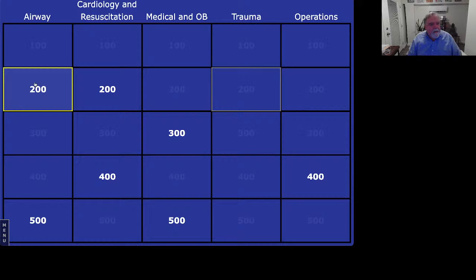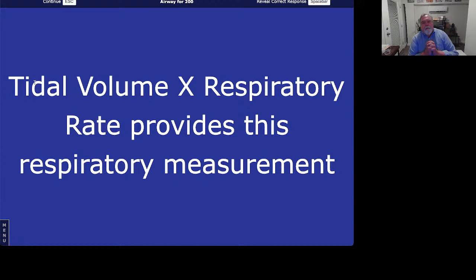Airway for 200 says, tidal volume times respiratory rate provides this respiratory measurement. I think pathophysiology is so important. Tidal volume times, well, physiology in this case, tidal volume times respiratory rate provides this respiratory measurement.